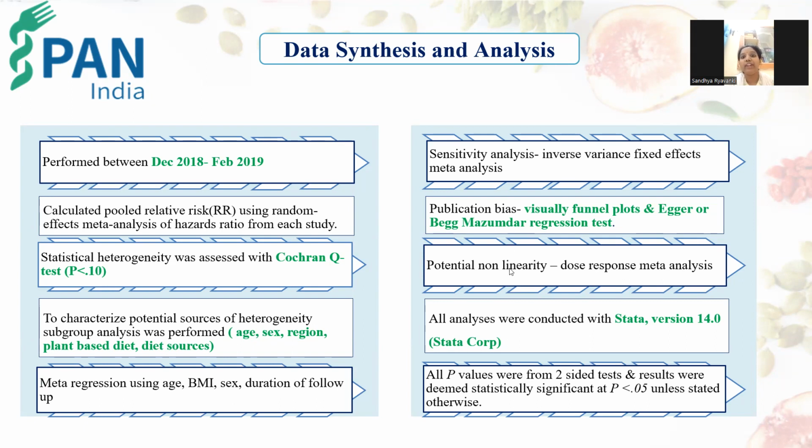The potential non-linearity was assessed using dose response meta-analysis. All analyses were conducted with Stata version 14.0. And all the p-values were from two-sided tests, and results were deemed statistically significant at a p-value less than 0.05 unless stated otherwise. Thank you.